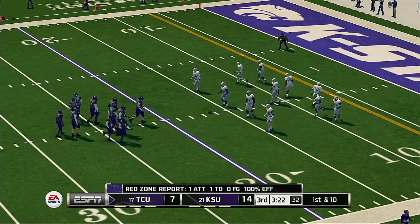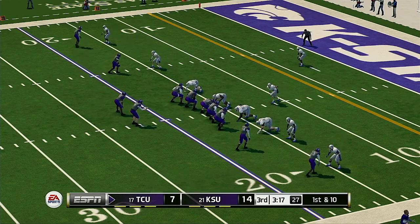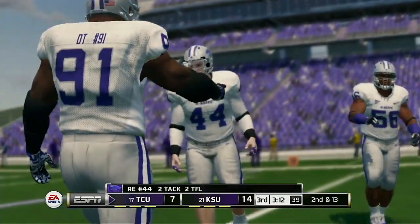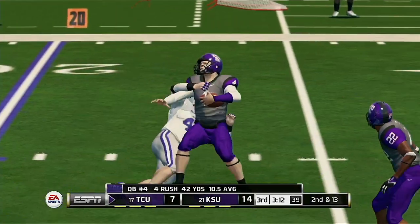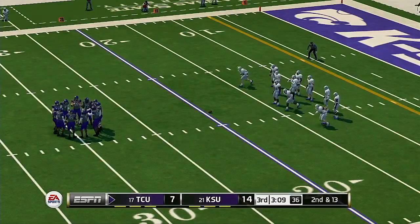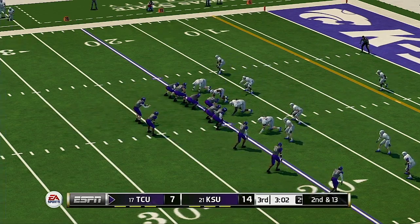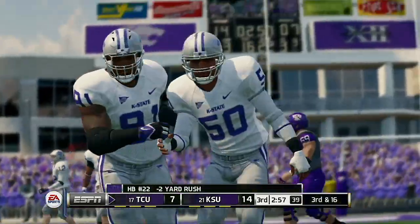From the 16-yard line, first down. And they'll bring him down behind the line. That brings up second and 13. This is the 11th play of this drive. Taken down at the 22-yard line.